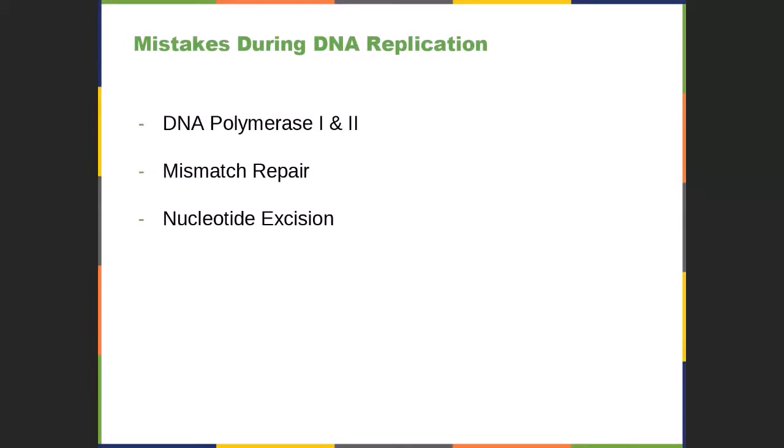Now, about mistakes during DNA replication. DNA replication does create mistakes, but there are some ways to correct those mistakes. DNA polymerase is one of those major correctors, so let's talk about that one first.